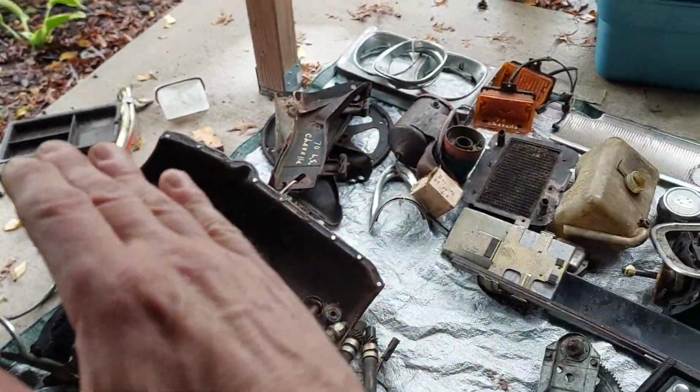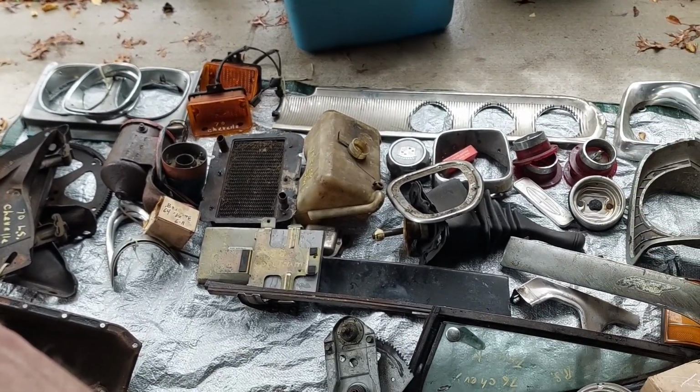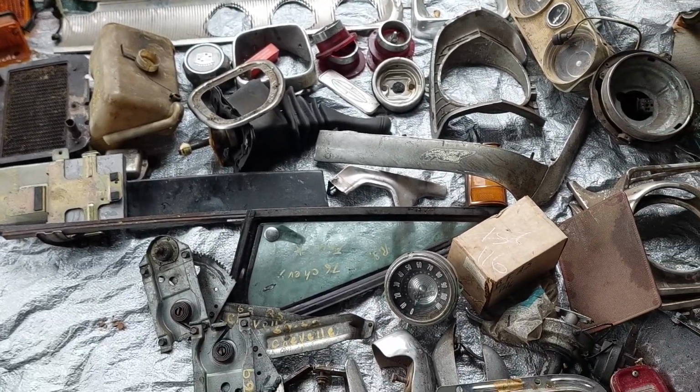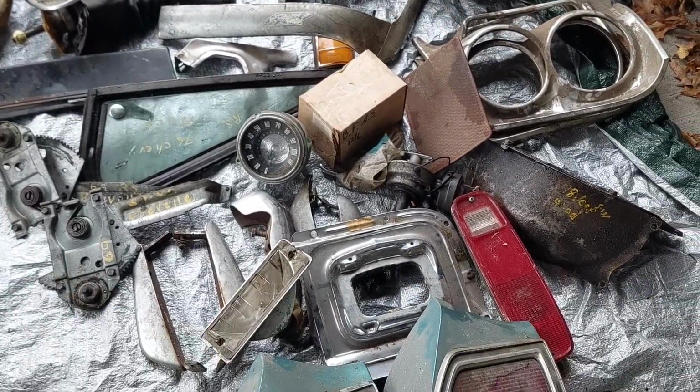Now, looking past that, everything else here is stuff that I will end up probably taking to a swap meet in the future. These are parts that I don't need. I don't have any cars for these, or I may have too many of.